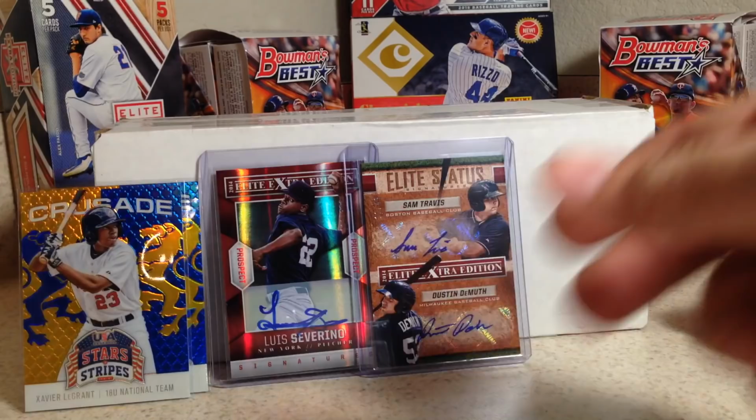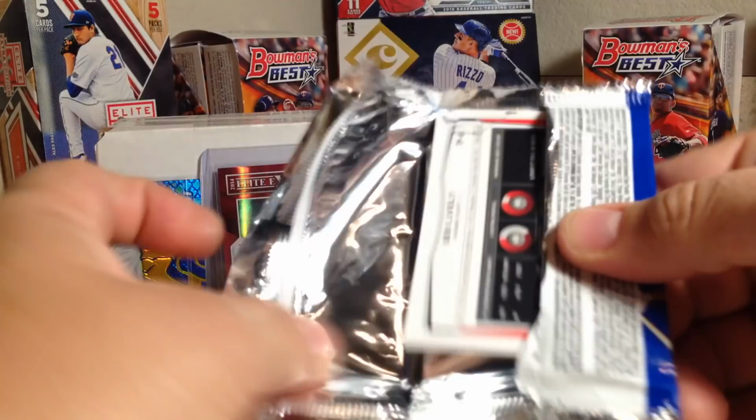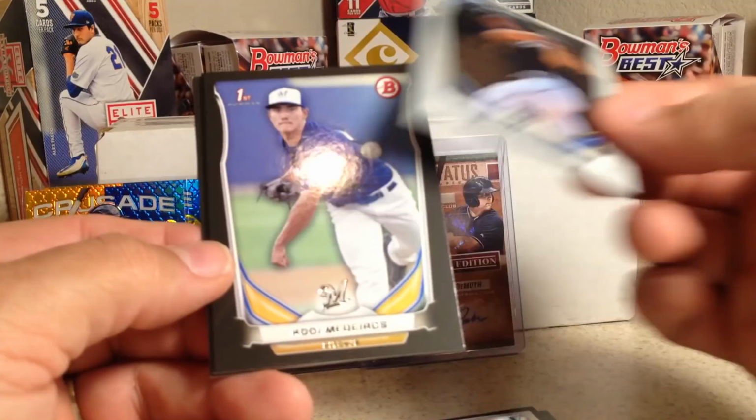All right. Next, we'll go to the 2014 Asia Edition Bowman Draft. So we got another gray bordered. Jake Stinnett, Hunter Harvey, Nick Williams. Ooh, Hunter Renfroe, chrome, that's pretty nice. Cody Medeiros, Aranola, Ben Lively.